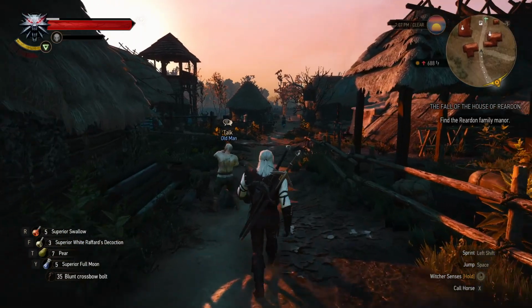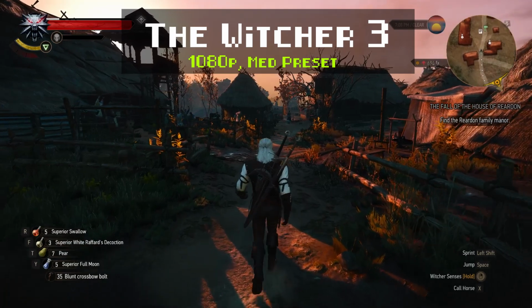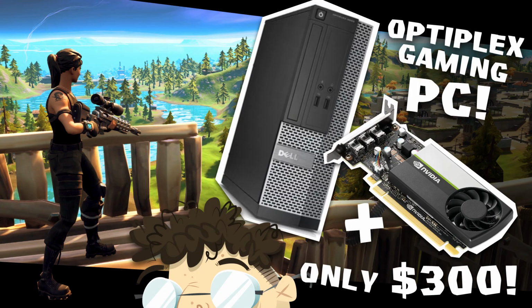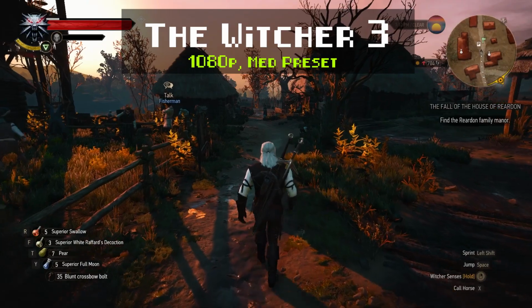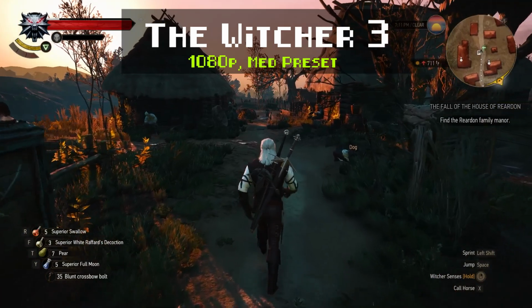Here's The Witcher 3. This one I'm curious about because I actually played a ton of this game on the T600 back when I made the Optiplex build. Did you see that video? There's a link to that below if you want to check that out. But when I did that project, I ended up playing The Witcher 3 on that PC for like 3 nights in a row. And it played great.